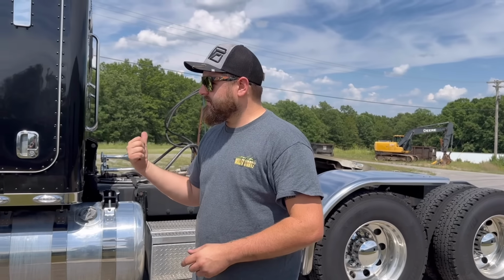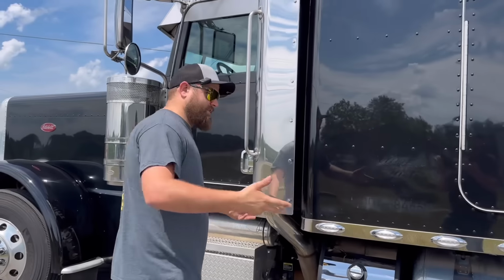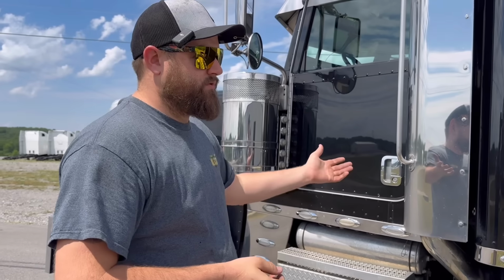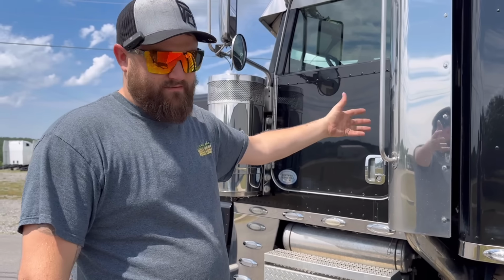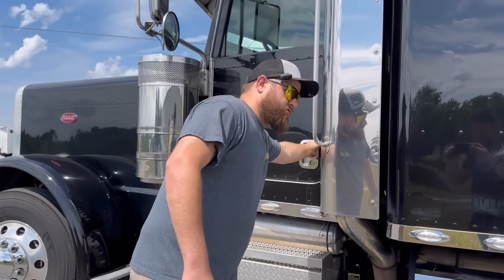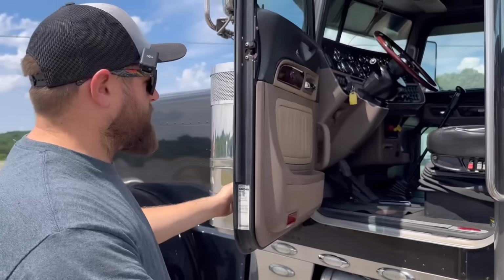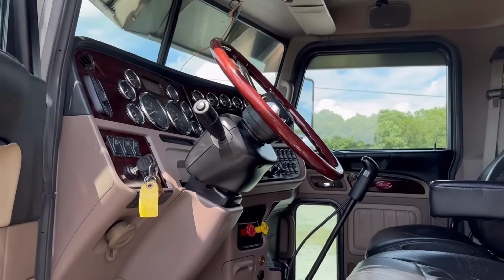So we snagged this 2015, I think it is, 2015, 2016 Peterbilt 389. About a week ago now, my dad was up here. We drove up to Ohio, snagged it for 55 grand, guys. It's got an ISX Cummins in it, 550 horsepower, something like that. 18-speed transmission, 280-inch wheelbase. It's got a couple air leaks in the dash and a couple of little things I want to adjust on it.